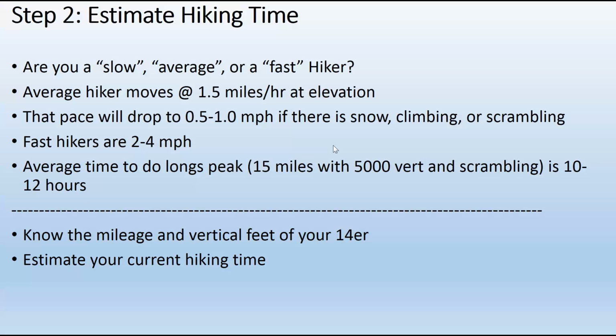I'm just going through the 10 steps of planning. So I'm on step 2 now, and this is kind of a self-assessment still. Based on the hiking that you've done so far and the people that you've hiked with or people that have been on the trail, are you slower than most people? Or are you average? Or are you a fast hiker?